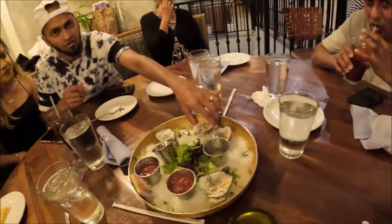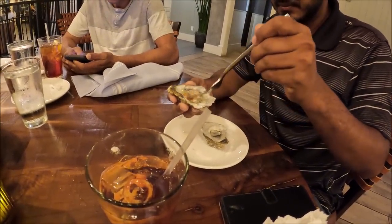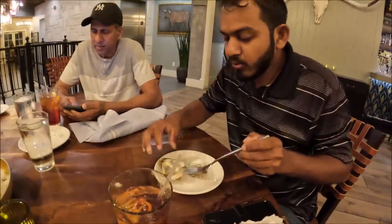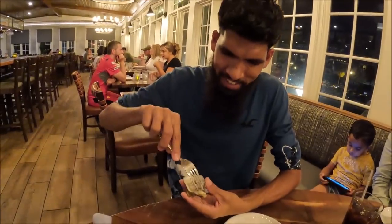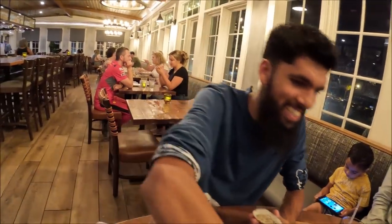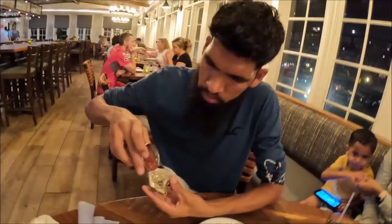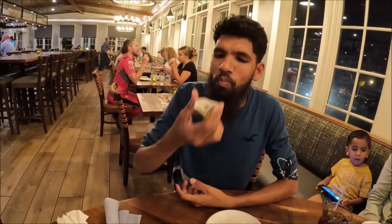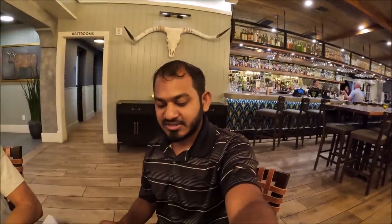Some appetizer here, we get some oysters. There's some lemon here. Okay, ready? Taste it, bro. That's good. Some type of vinegar and some delicious sauce. Whatever this is, it's really good. Yeah, the sauce is good. So that was the appetizer, and now we're waiting for the main course to get an impossible burger.